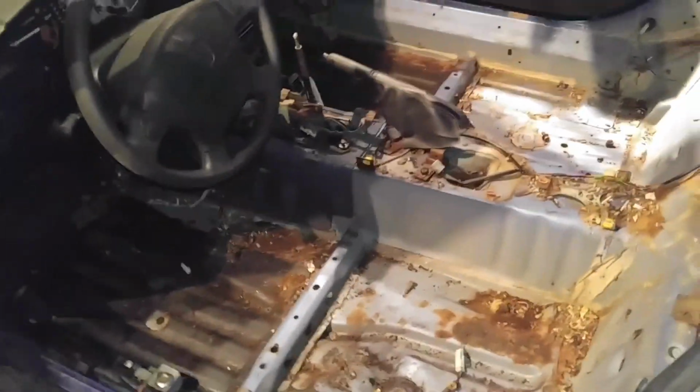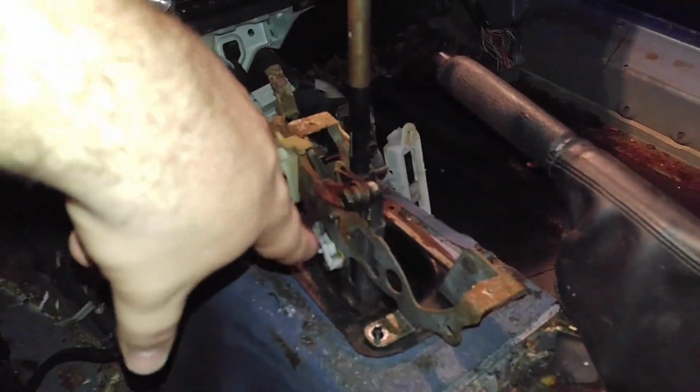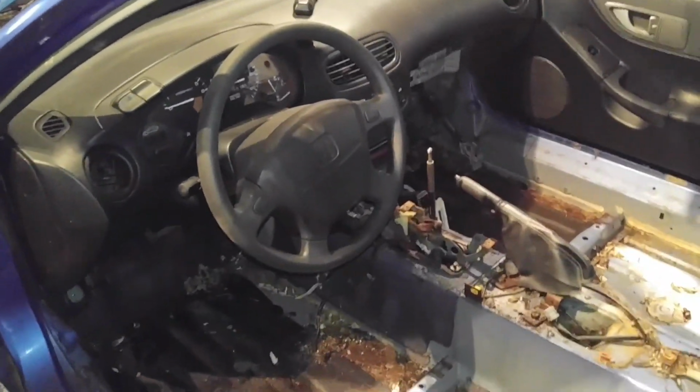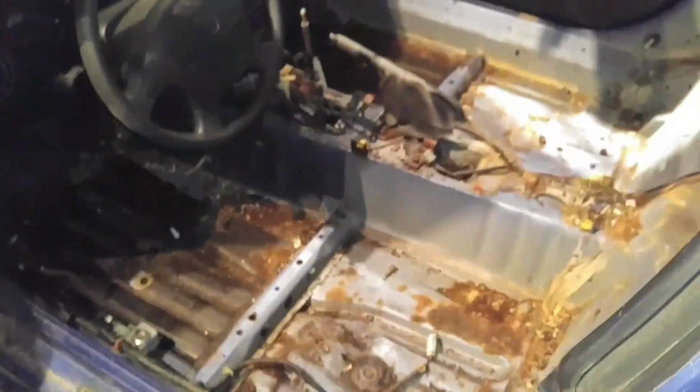Also, something else I did today is the automatic shifter. The bolts were actually rusted in there, and I couldn't get a wrench or anything on them, so I had to cut that off. But you have to cut a hole in the floor anyway when you put the new shifter in, so it wasn't a big deal. I just cut the bolts to get it out. So that's out, but I'm going to make a whole nother video on doing the automatic to 5-speed swap on a Civic. Yeah, so that's the inside.